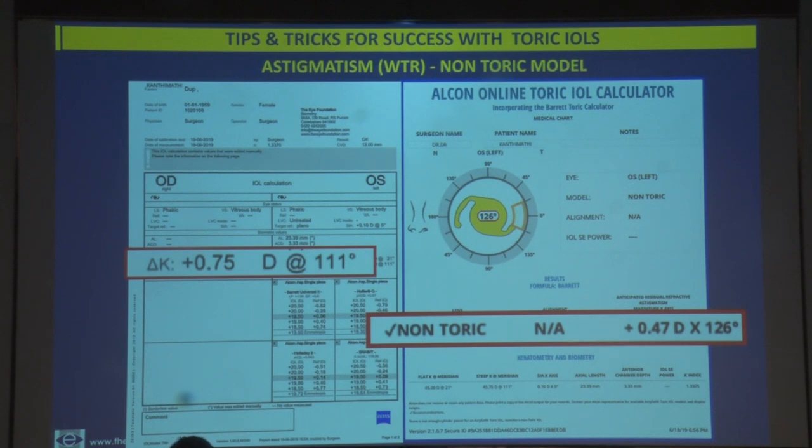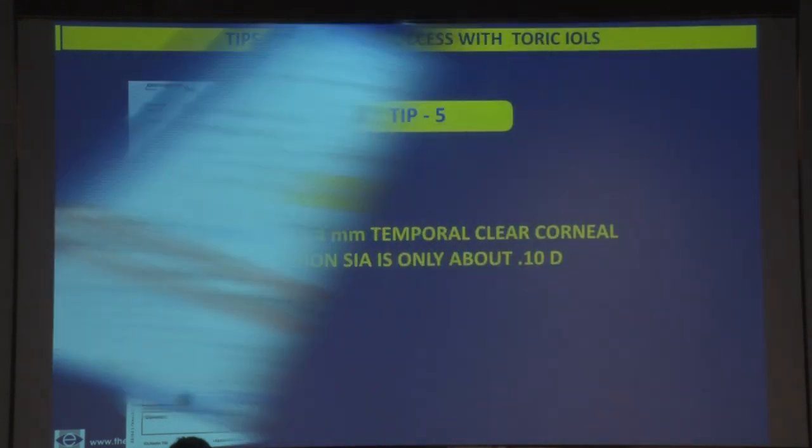So the reason I am emphasizing it is, often I am asked, what is the power beyond which you consider a toric intraocular lens? It's not an exact number. It also depends upon whether it's with the rule or against the rule. The best thing is to go ahead and feed it into your toric calculator and see what exactly is the power that it throws up, and go by that.